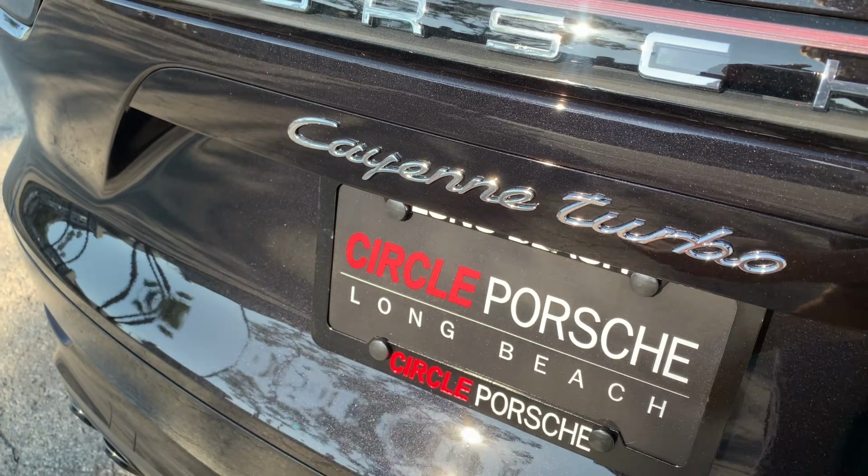Next up, moving on to the cargo area, you open up the power rear tailgate, and you can see the cargo area is reasonably sized for a vehicle like this.